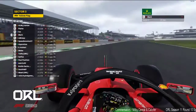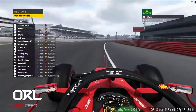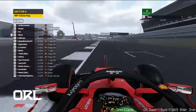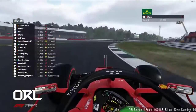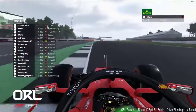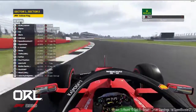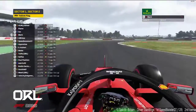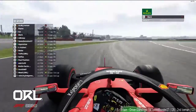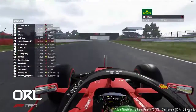Making his way through Luffield as he comes out rather wide, but again, as you mentioned, there are quite a few lines that you can take through Luffield onto the old start-finish straight. Will he be flat? No, he left. Oh, he lost a bit of time. Taking Copse flat is always great fun. Anyway, into Maggots we go. Yep. Much cleaner than Iceman. Line. Yep, but still not perfect line. So let's see. Still.